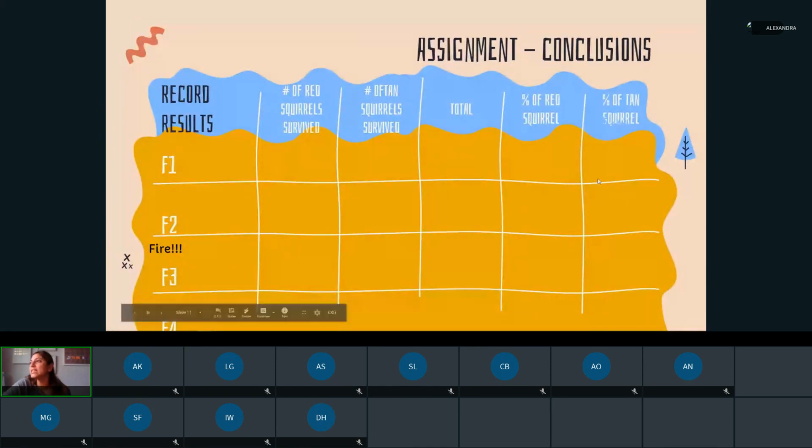And so we have this table, and I would like for you to write down this table. Really quickly in your notes, just write this down. It is six columns and five rows. We're going to count how many of the red squirrels survived, how many of the tan squirrels survived, how many total survived, and then we can come back and find the percentages over time. We've got our generations, so our F1 generation, F2, F3, and F4. And then after the F2, we're going to see that there is a fire, so a change in the environment.